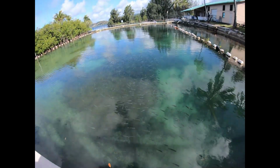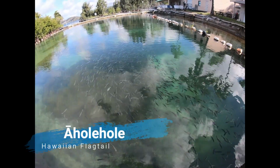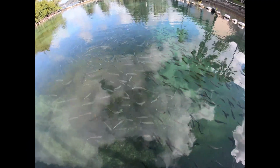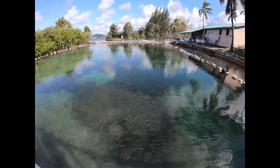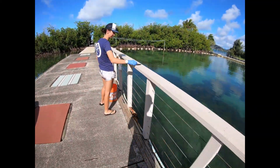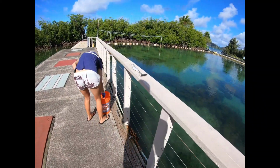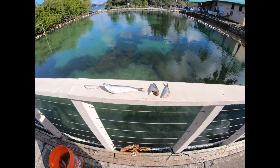All right, we got a bunch of ahole hole in here today. All of these little fish in here can easily swim in and out of this enclosure whenever they want, but they choose not to. They like to stay in here because even though there's sharks in here, there's less predators for them. The sharks are fed on a regular basis this diet of previously frozen fish and squid. Today it's all fish.